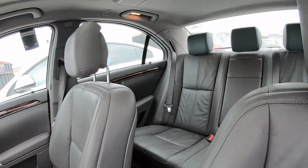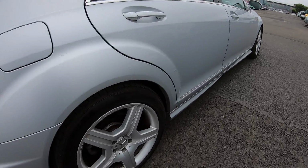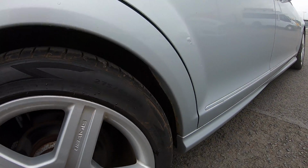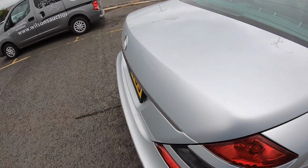I'd say the driver's side has probably been painted at some stage. We've got a little rust starting in here. Wouldn't be a Mercedes if it didn't. And then we've got a bit of a reaction on these doors, so might end up having to paint these, but we'll see how my relationship with this car progresses.